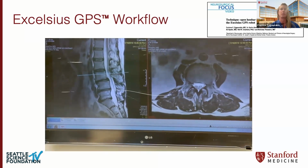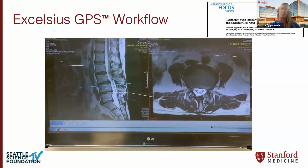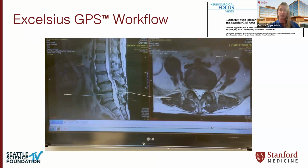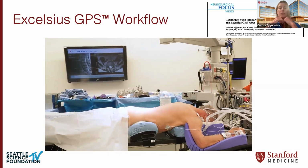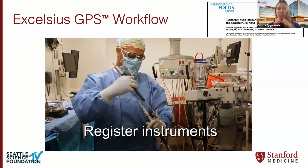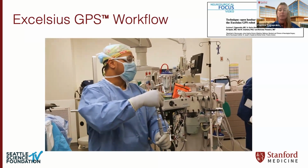Robotic workflow allows the surgeon to use 3 different imaging paradigms: preoperative CT with intraoperative registration utilizing fluoroscopy, intraoperative CT, or intraoperative fluoroscopy. In this case, the patient is positioned prone on the Jackson table to allow usage of the intraoperative CT scanner. After positioning, instruments are registered to the infrared camera, which is placed at the foot of the bed.